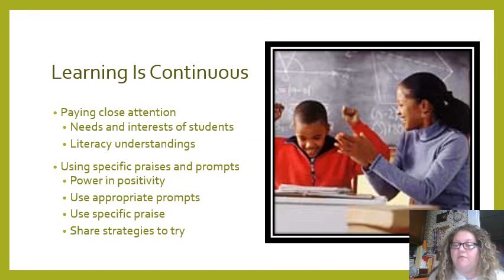For example, I really like the way you put those details in your answer because that lets me know you understand why that character acted the way they did. You need to be specific in your praise. Then you can share other strategies that they could try. If you tell a student specifically what they did right, then that student will continue to use that skill and that strategy.